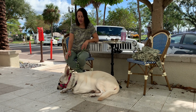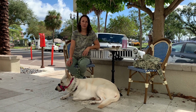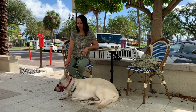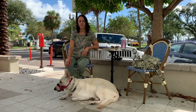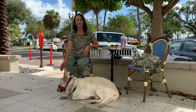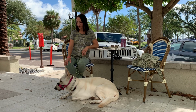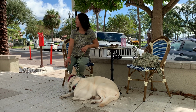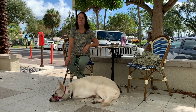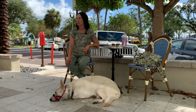Now you can see that Maggie has settled into the environment. And the reason I know that is she laid down. Down is a submissive position. Her ears are still perked up. She would never be the type of dog that would fall asleep downtown. It would take a lot of exposure, going downtown for hours and hours, before she would let her guard down that much.